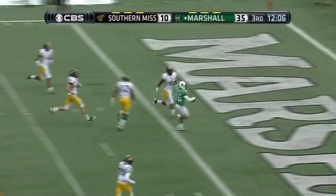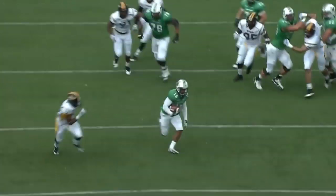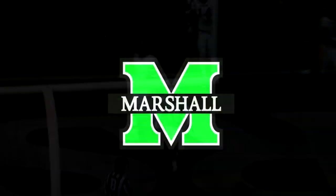Taliaferro right up the middle. He won't lose this football. And right here's the handoff inside zone. Watch him high point that ball close to his body. That's the way it's done. Marshall the football.